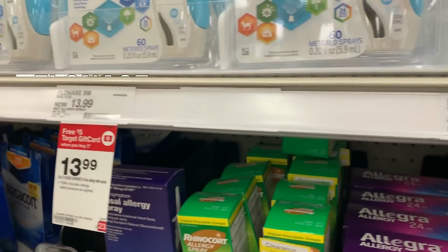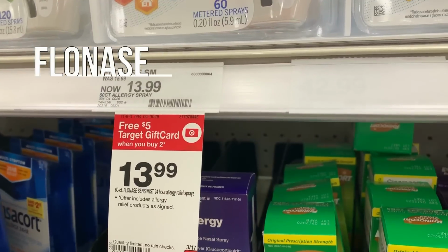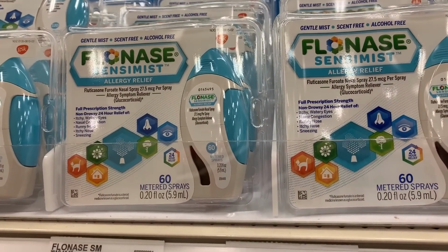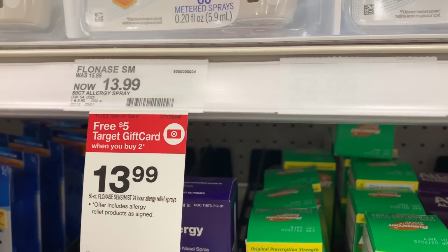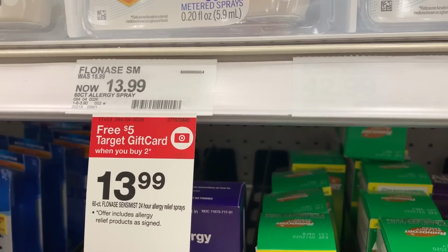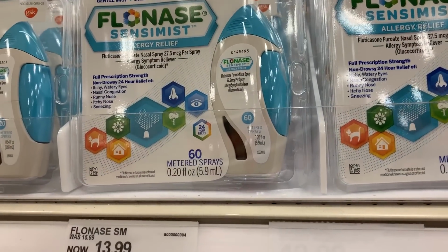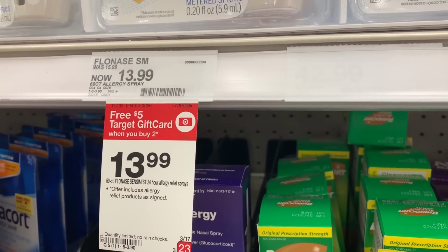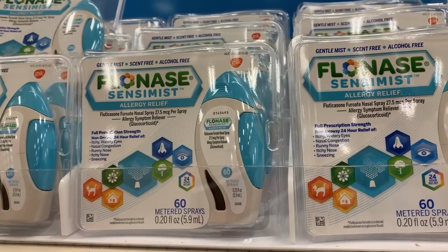Target has a gift card promotion. When you buy 2 select allergy meds, you're gonna get a $5 Target gift card. A great deal to do is on the Flonase Sensimist. It is the 60 sprays there. It is $13.99. Now we do have a $6 off 1 coupon in our RetailMeNot 3/17. So grab 2 and use 2 of those coupons. You will pay $15.98 and get back a $5 Target gift card. So that ends up making them $10.98 or just $5.49 each.